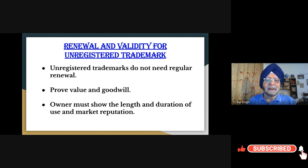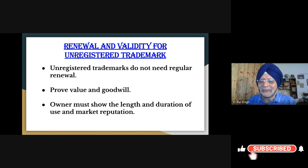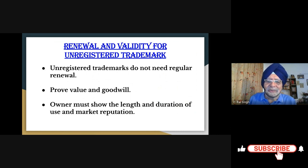The unregistered trademark does not need regular renewal. This is the other beauty of the thing. That means if you know exactly that you have a goodwill, if you know exactly that you can prove the value of your product, then it is better not to get registered, because a registered trademark has to be renewed again and again. Regular renewal is required. After a period of 2 years or something, I'm not remembering at this point of time, you have to renew. But unregistered trademark does not need regular registration and renewal. So therefore, the owner only has to show the length and duration of the use and the market reputation. That is how it comes under passing off and under the law of tort. And of course, if you want to apply, you can also apply Section 420, that is cheating.